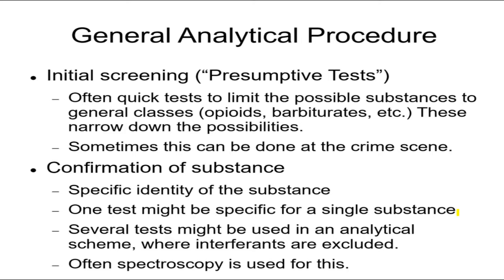They can have several different tests in an analytical scheme because maybe more than one thing can produce the same color result. So in your analytical scheme, you've got to, let's say, precipitate or remove these other things that will cause the test to turn purple. Then, after they're removed, you can say there's only one thing that could be there, and we'll see if it's the drug. If it turns purple, then yeah, we know. So various analytical schemes can be used to exclude certain other non-drugs that will make the test positive, or that will actually ruin the test. So again, this is part of the confirmation, where you exclude interference.